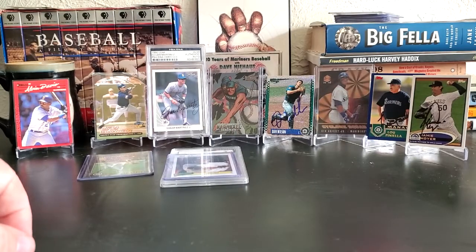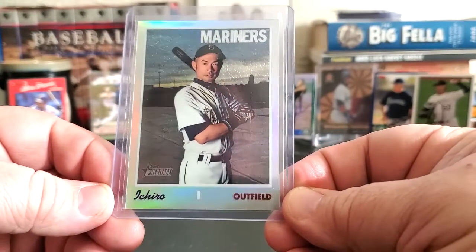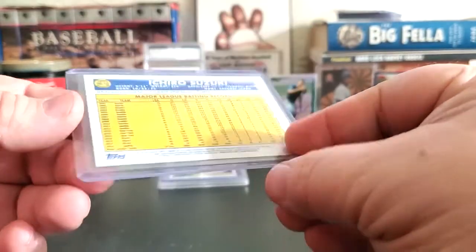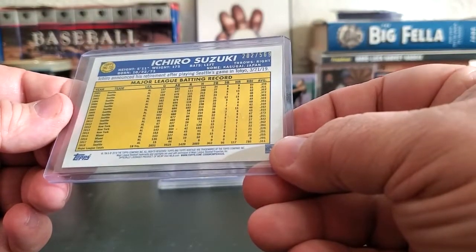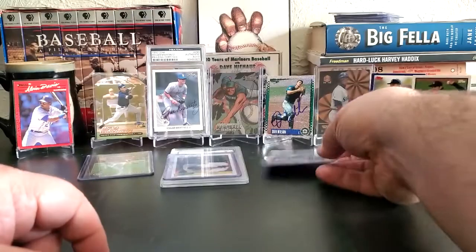This is the only thing you've seen recently. This was given to me by my friend Emac. Thank you, Eric. Chrome Heritage from 19? Always happy to have that.